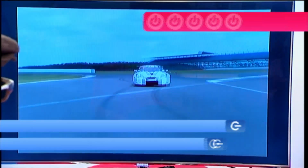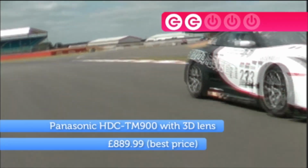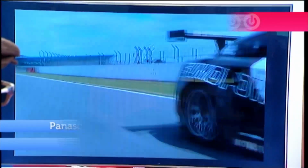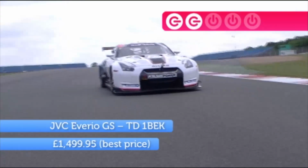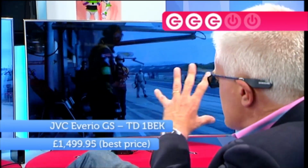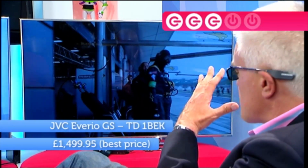Well, I was going to give 2 Gs to the Panasonic because you do have that lack of definition. You can't use the zoom. The 3D effect isn't that strong. It's the flattest of the three here, isn't it? Yeah. Moving over to the right, the JVC. JVC, 3 Gs for that. Better colour, better definition, a more pronounced 3D effect. But I think it doesn't handle movement terribly well. It can be rather tiring to watch.